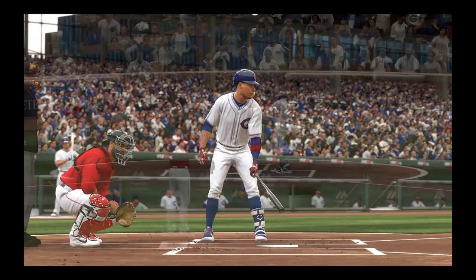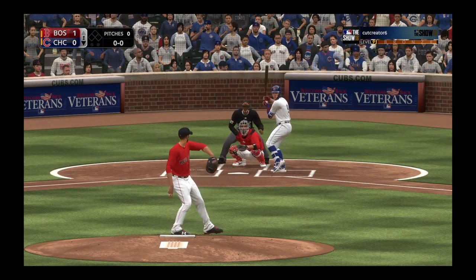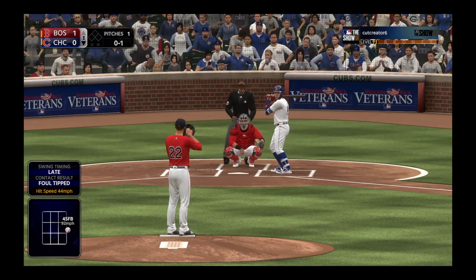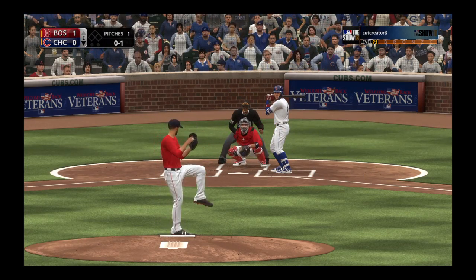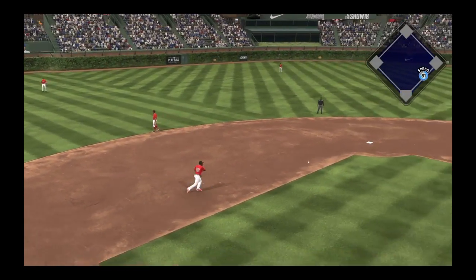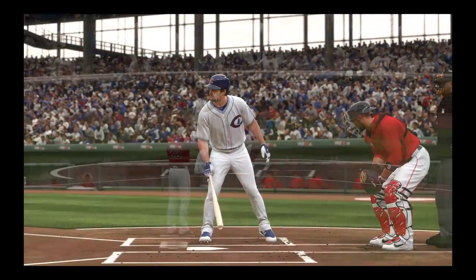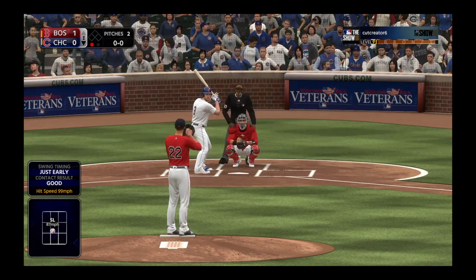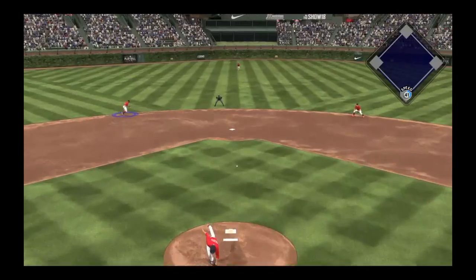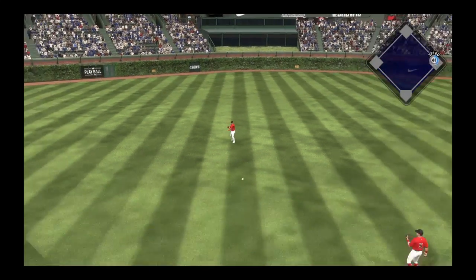So striding forward now, Javier Baez. He'll lead things off here in the bottom half of the first. A first pitch on its way. A bouncer to the left side. Nunez right there. Throw on to first, and one third baseman grounds out to the other. One away. Here's Daniel Murphy now. In his career against Porcello, he's gone 3 for 6. Grounded back up the middle, and that'll find its way into center field for a 1-out hit.